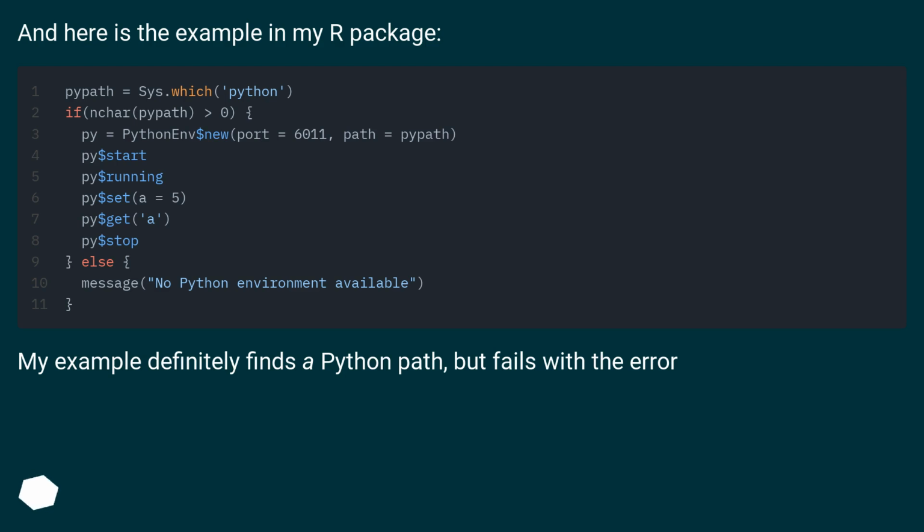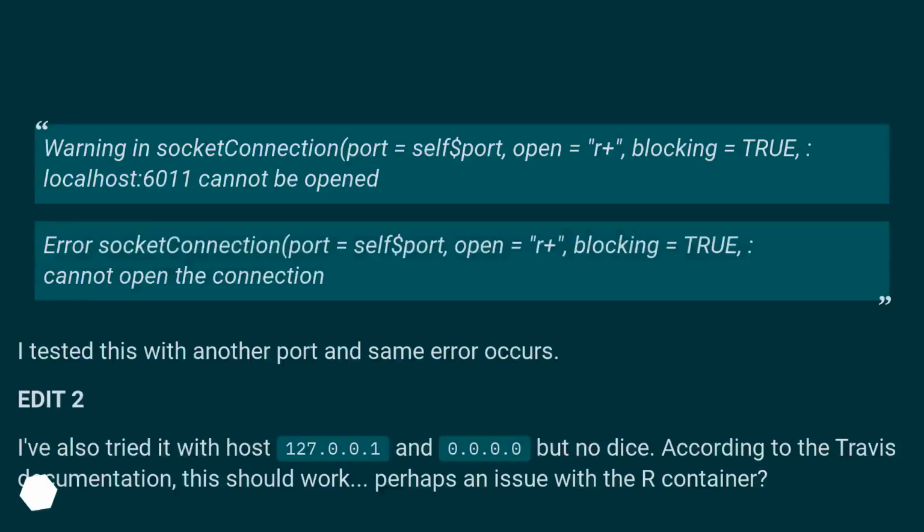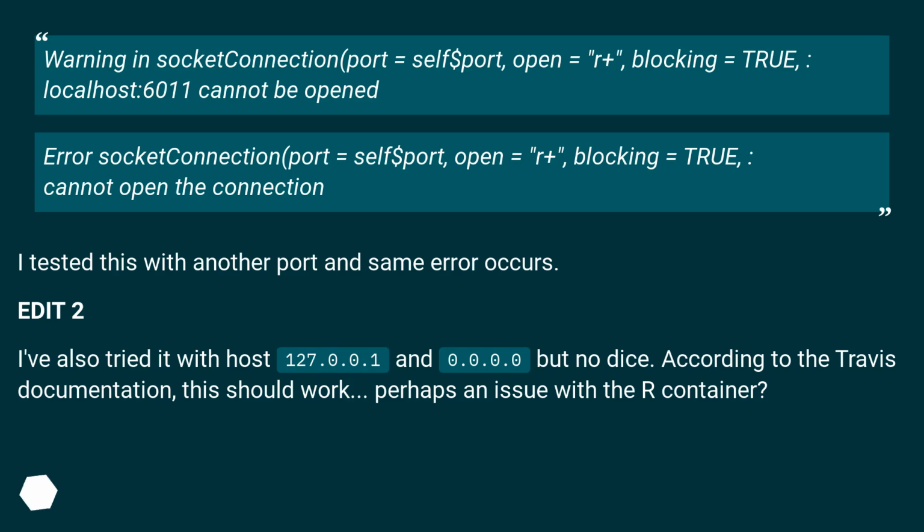And here is the example in my R package. My example definitely finds a Python path, but fails with the error: Warning: in socket connection(port = self-port, open = "r+", blocking = TRUE): localhost:6011 cannot be opened. Error in socket connection(port = self-port, open = "r+", blocking = TRUE): cannot open the connection. I tested this with another port and the same error occurs.